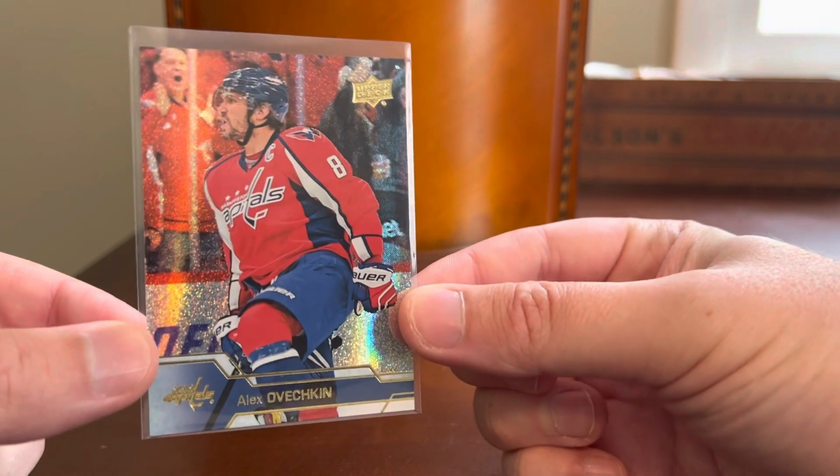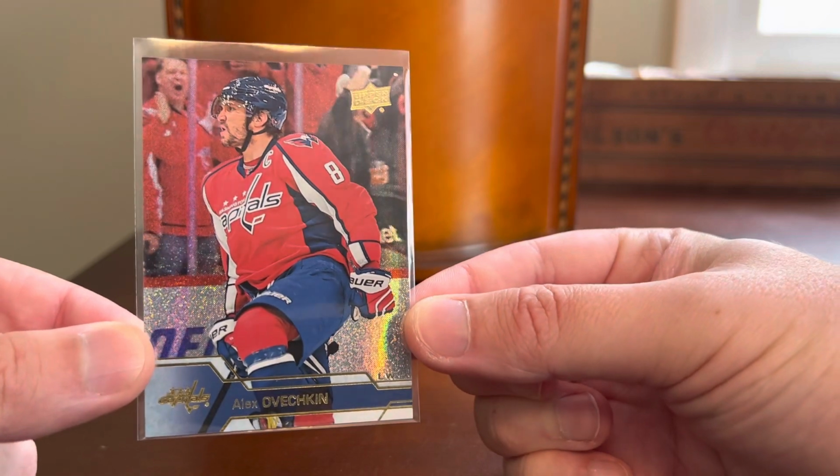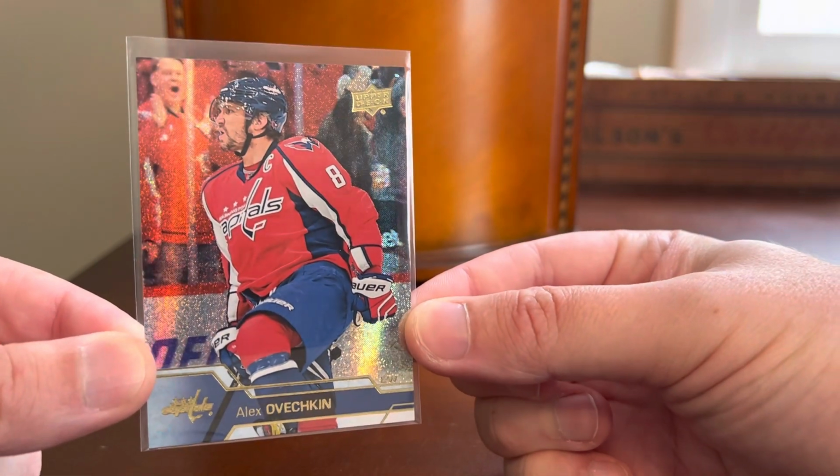Then we're going to get into the pickups here that I actually did hand select and pick out. The first one is a card I've shown before, but I couldn't resist picking up another copy of this. This is the gold rainbow foil Alex Ovechkin from 2016. This is the first year that they did these. I think I showed off my complete run of these recently, but really, really cool.